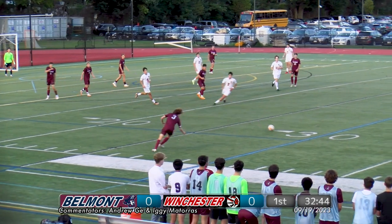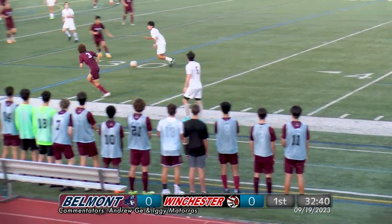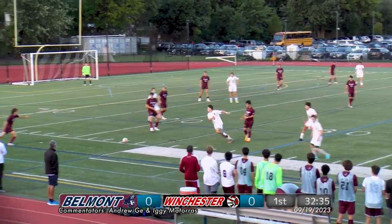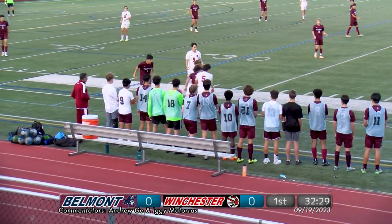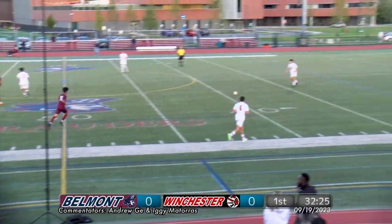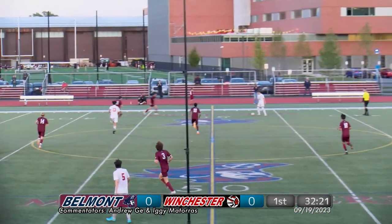Good step by Alex Serve there. Alex Cook looking to create something. He's going to get stuffed up on the right-hand side there. Winchester is going to recycle the ball back out to their center backs. Both teams seem to have good ball movement.